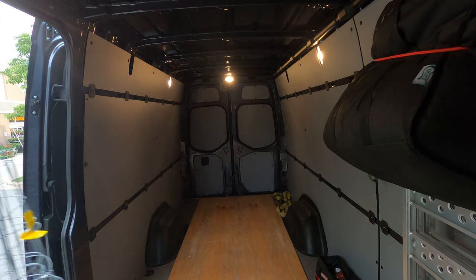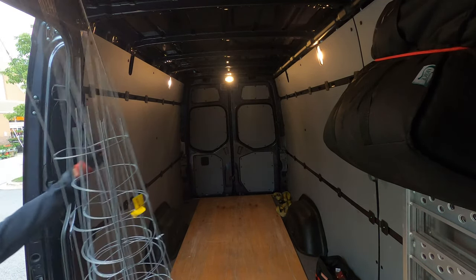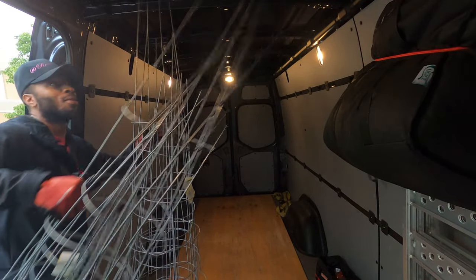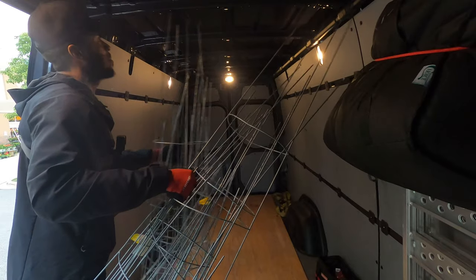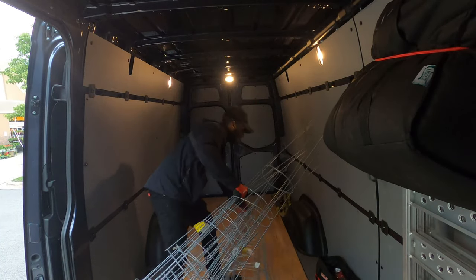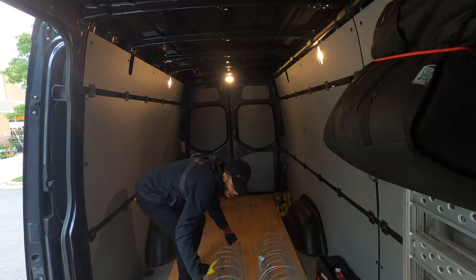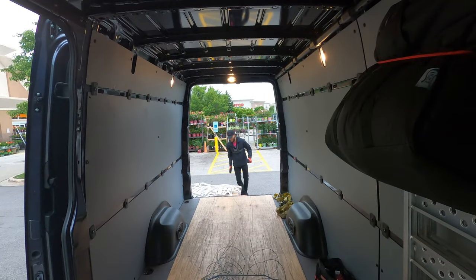This is our first one right here. Hopefully this joint's not too tall. Ooh. Scratch the van up. Matter of fact, I should just lay them down. I'm gonna lay them down right here. So, right there.